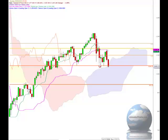Now, interestingly, though, the buying came in as the market traded there. The market failed to close down below there. So if the market does close below that area at the end of the week, then there is potential for the market to go lower. It's certainly showing different characteristics than it showed around this area, but the week is not finished yet.